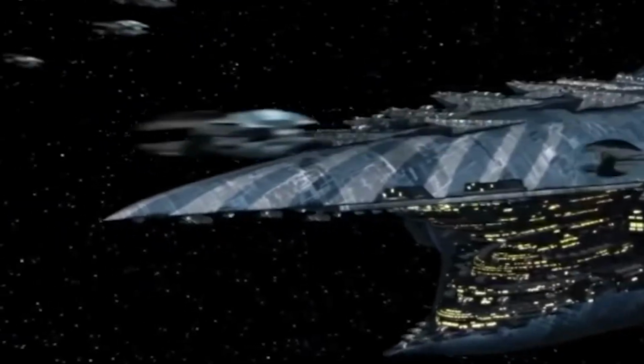And then the capital ship ion cannons. These ones are mounted on larger starships designated for epic space battles and serve as pivotal components of a vessel's offensive capabilities.